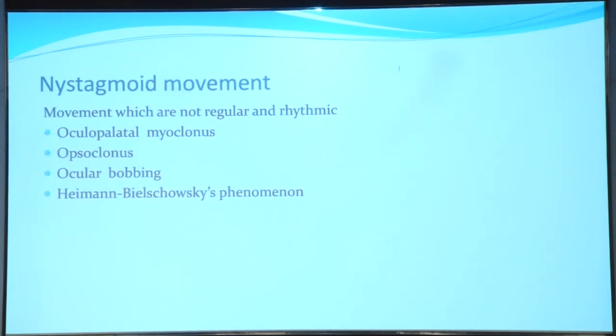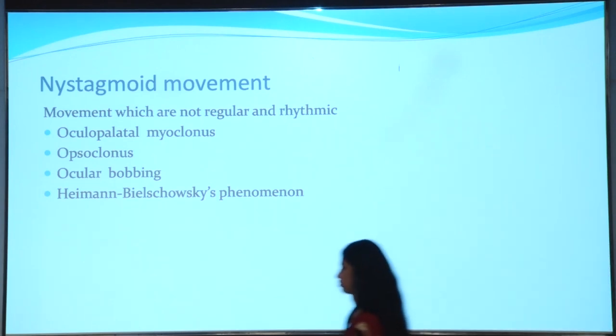It has to be differentiated from nystagmoid movements, which are neither regular nor rhythmic. Oculopalatal myoclonus, opsoclonus, ocular bobbing, and Hermann-Bielschowsky phenomena are examples of such nystagmoid movements.